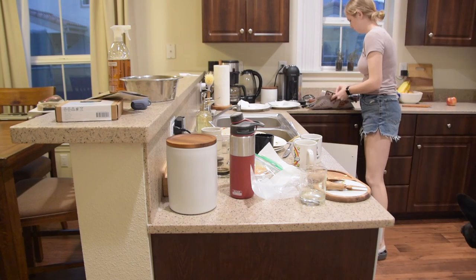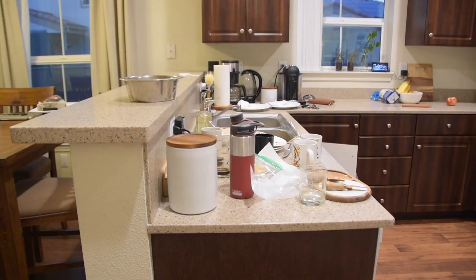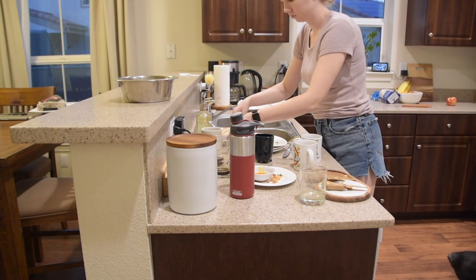Now moving into the kitchen, you can start to see through the windows that the light is starting to leave the day. It's getting even later in the day and it's going to be dark soon. So that is why this video is an after dark clean with me, because the bulk of all of this cleaning was happening pretty late in the day.